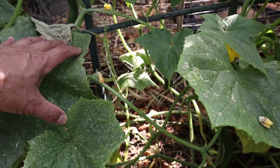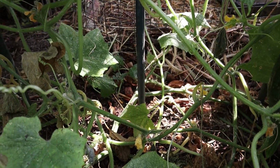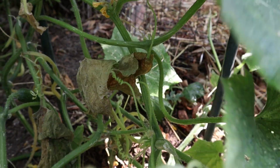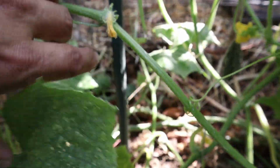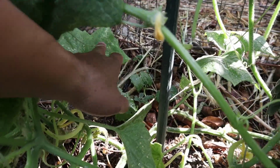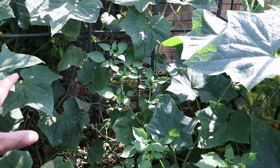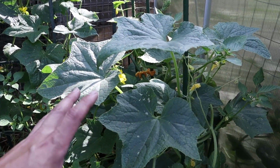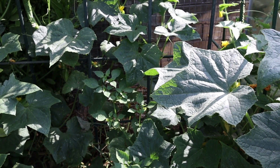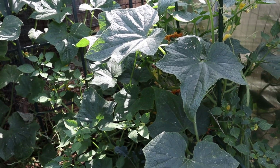So underneath the cucumber is a bitter melon that's growing in here, and we'll try to find it. So you'll see bitter melon that's growing in there, and the strategy is that we'll let the bitter melon grow, and when this cucumber plant is done, we'll cut it down, and then the bitter melon will take over, and that way we can get more stuff growing without having to do transplants.